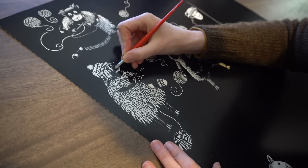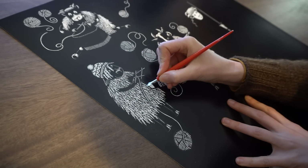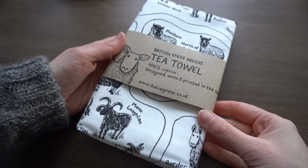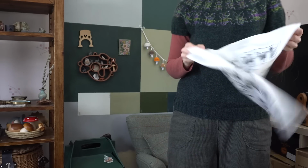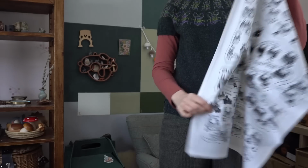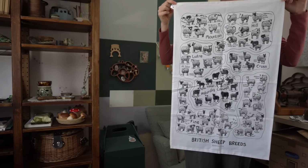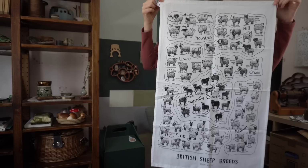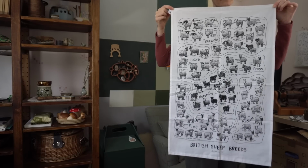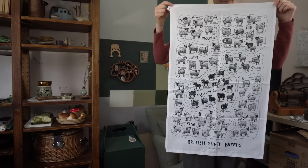When I launched my shop in its current form in 2019, one of the first products I brought out was this tea towel with all of the British sheep breeds on it. And that tea towel has remained by far my best-selling, most popular product in all of the time since then. It's one of my favourites. It's a piece of work I'm really proud of, and I felt like it was time to add another sheep-themed tea towel to my shop.